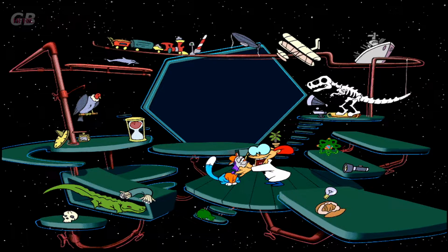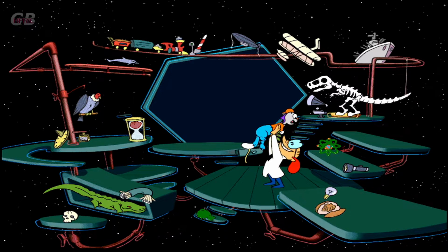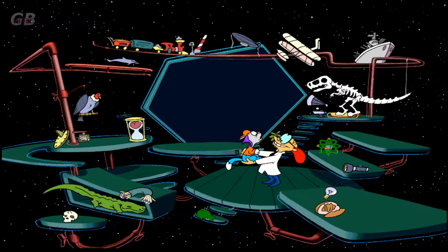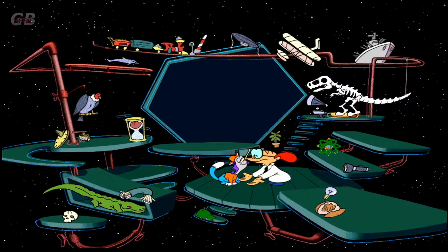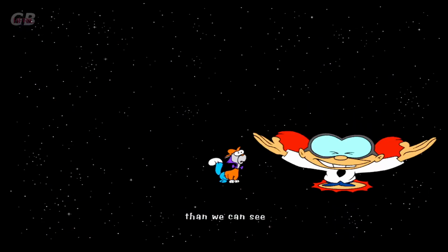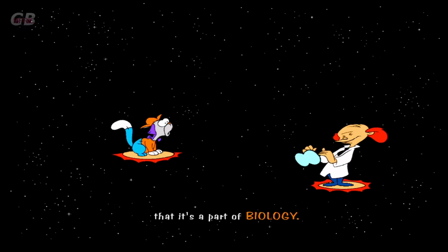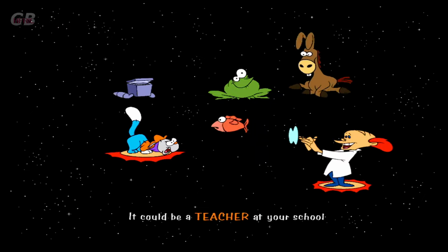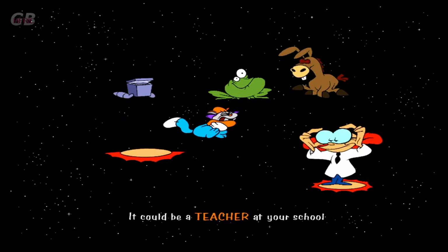Of course, it's not alive. Yes, crystals grow, but that does not make them alive. Living things have special orders for them. It's the study of biology. If something's alive, then we can see that it's a part of biology. It could be a fish, a frog, or a mule. It could be a teacher at your school.